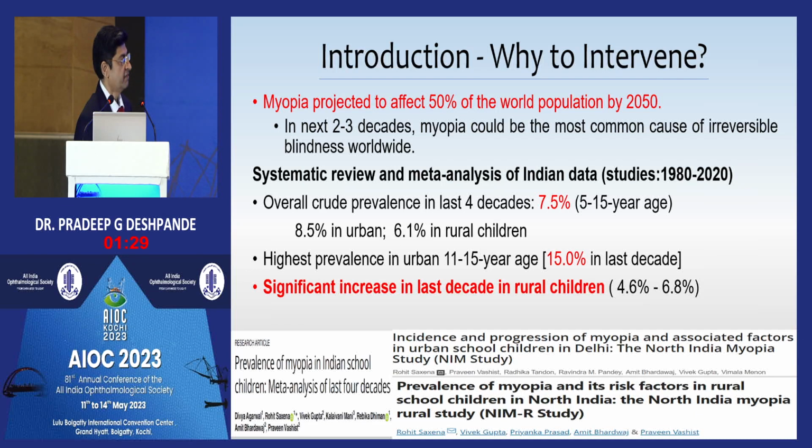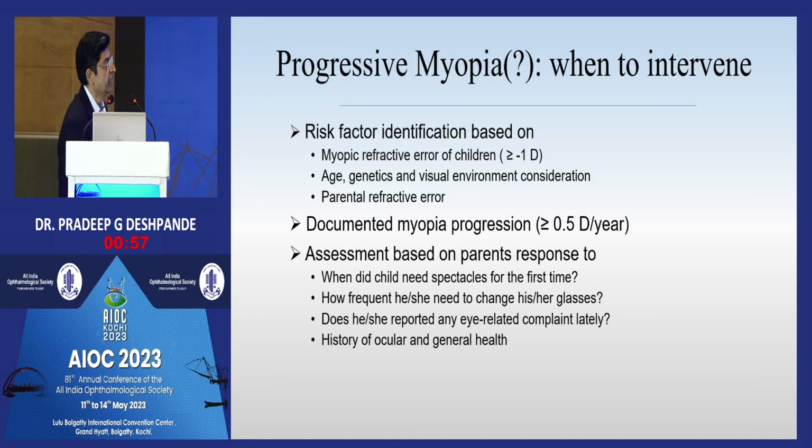Although the overall crude prevalence was 7.5% over the last four decades, it has reached almost 15% in the last decade for 11 to 15 years. So we know that the percentage of children with myopia is significantly increasing. The other startling thing was a huge increase in rural myopia in the last decade, from 4.6% in the previous decade to 6.8% in this decade. And all this data which we compiled was pre-COVID. So we know that we are staring at this problem in India also.